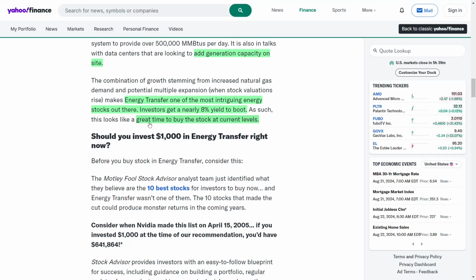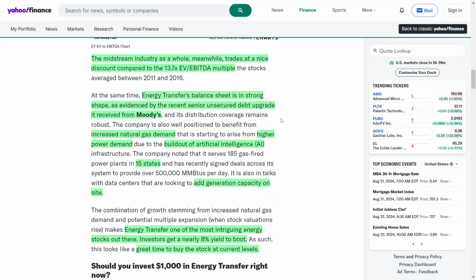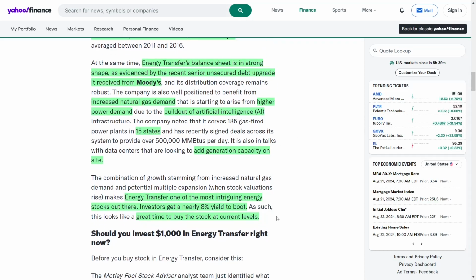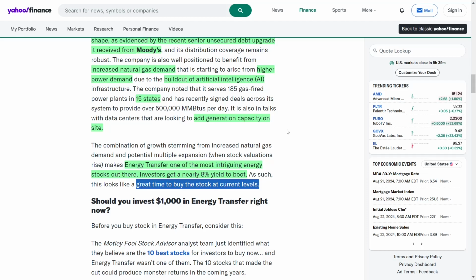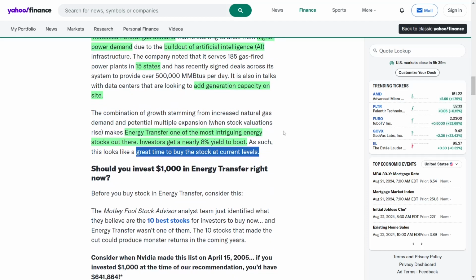In conclusion, Energy Transfer has demonstrated strong operational growth with significant increases in volumes and cash flow, leading to an upward revision of its annual guidance. The company remains well positioned to capitalize on rising natural gas demand and offers an attractive distribution yield, making it a compelling choice for income-focused investors. The strategic acquisitions and investments in infrastructure further bolster its growth prospects. Overall, Energy Transfer presents a unique opportunity for investors looking to gain exposure to the energy sector while benefiting from solid returns.